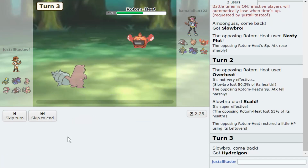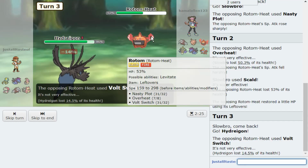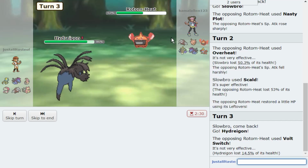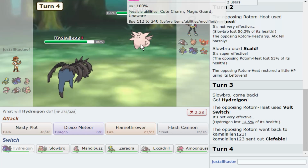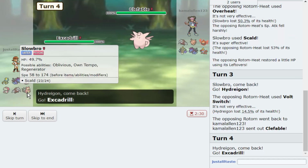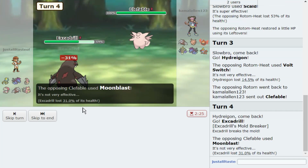And we'll make the HYDREIGON play now, as they go for Volt Switch and not Discharge. I had a feeling they were that over Discharge, but I don't know why Leftovers kind of took me off. Or not tick me off, but that was a little bit interesting. So in terms of plays that don't allow my opponent anything out of it, I think Excadrill makes the most sense here. I don't want to bring out AMOONGUSS and have them teleport right back out into Rotom as they go for Moonblast.